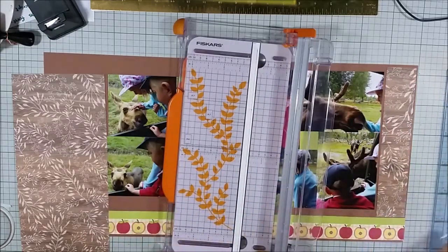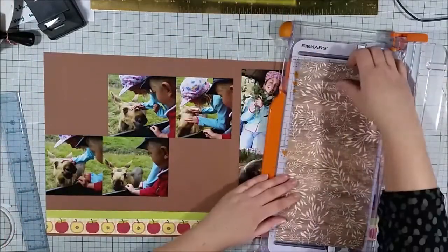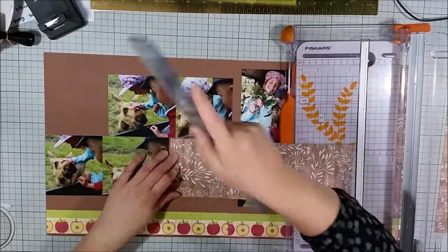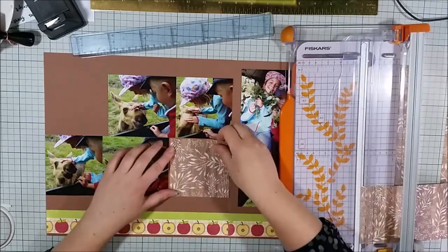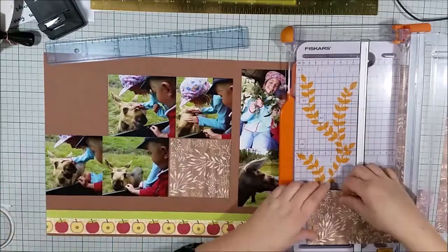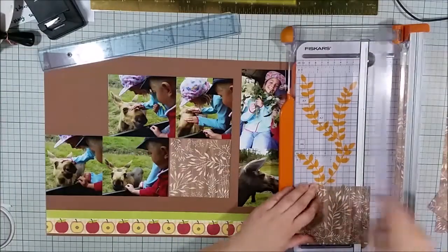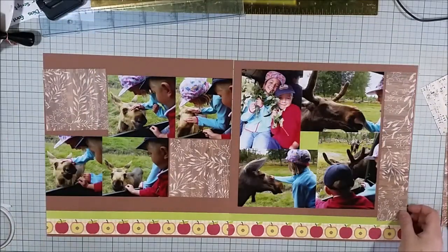I still have a couple of pieces left of the wood grain paper with the leaves, and then I'm going to use that to fill in some of the gaps on these pages as well, just like I did on the 6x12. And this is also the paper that I used for the title page with the 6 photos of the moose. So these will go here in these 2 gaps that I have, and then I'm going to place a row of the paper to the right on the right layout.